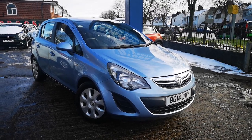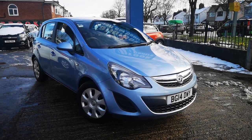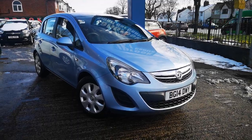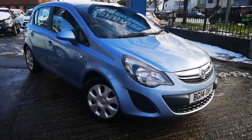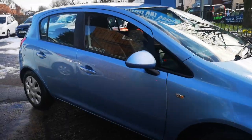We are Tallbrook, the small car centre based in Vauxhall on the Wirral, and this is our very lovely 2014 Vauxhall Corsa 1.4. It's a 5-door in blue. It's in very good condition.